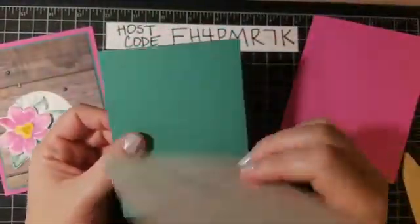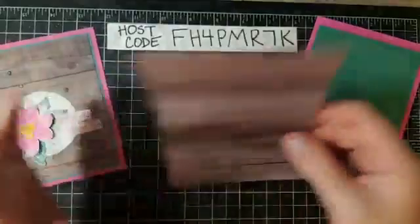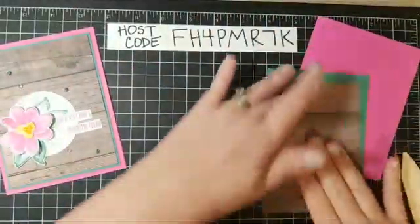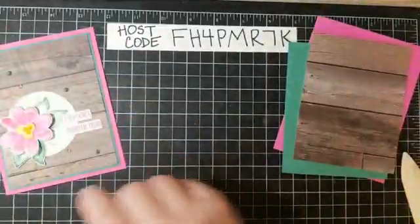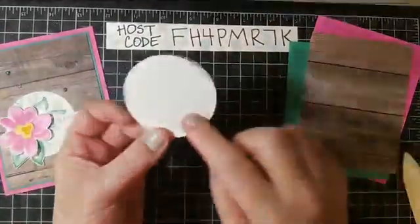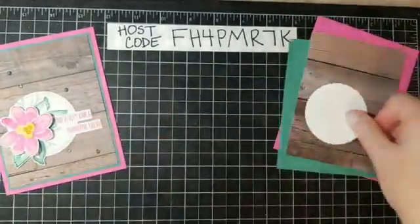And my DSP piece comes from the In Good Taste DSP, which is so beautiful. There's so many just fun textures. There's like tiles and textiles, wood grains. Amazing. It's perfect. All right, and then I have a stitch shape, which I've already run through my die cutting machine. This is the 2nd largest circle. And then just some scrap white that we're going to stamp on.